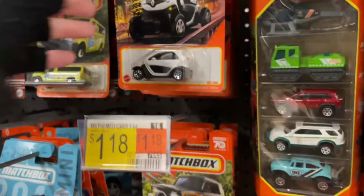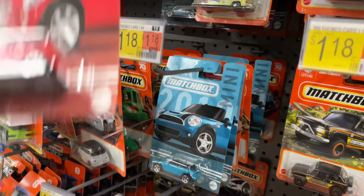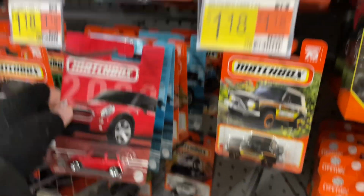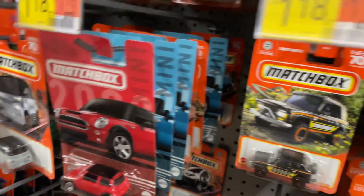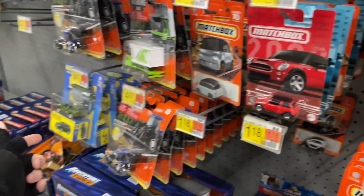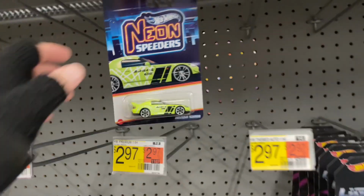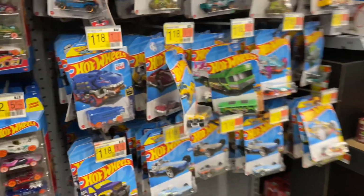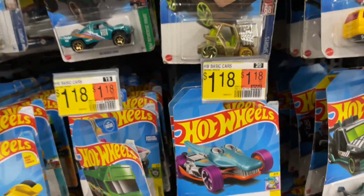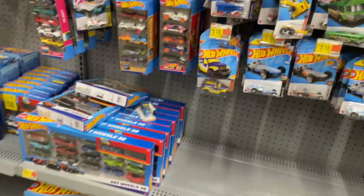We do have the minis, just a few left of the minis in blue, which are pretty nice. It's the Cabriolet. Oh, the red one's here too. There's some more down there. We got this one as well, which is really nice. They have a lot of the Matchbox collectors over here. They have one of the Honda Hot Wheels neon speeders here, just one. I mean, 8 packs, 5 packs, and 20 packs.